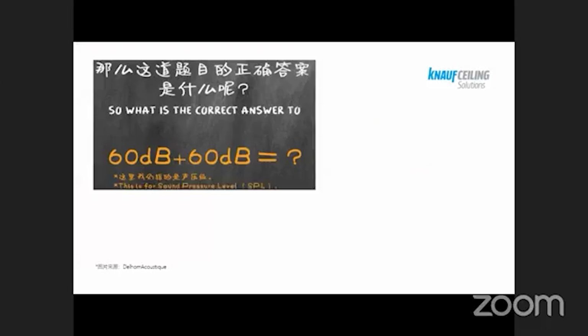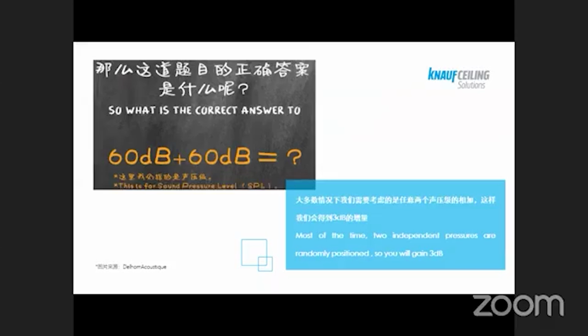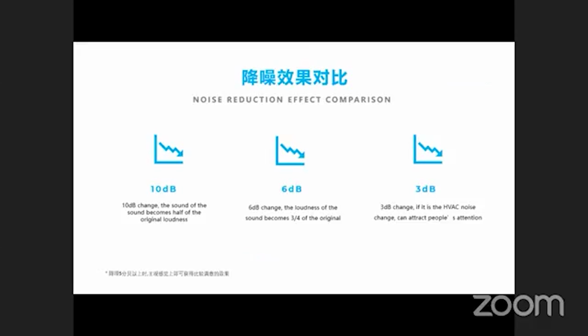And here is a little question. What is the answer to 16 dB plus 16 dB? If you were saying 16 plus 16, 120? No, the answer is 19 dB, because the acoustic pressure range that human ears can hear is very large. So we use the logarithm to represent them, so you can add it simply. This is a small knowledge. Therefore, if we reduce 3 dB, the energy has been halved. And if we reduce 5 dB, you can clearly feel the sound energy has been greatly reduced.